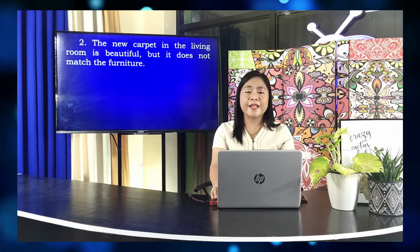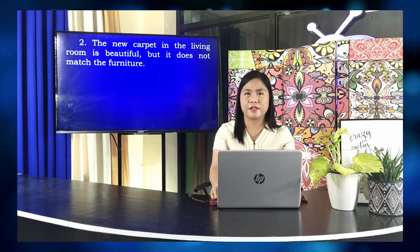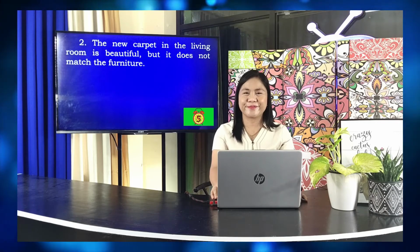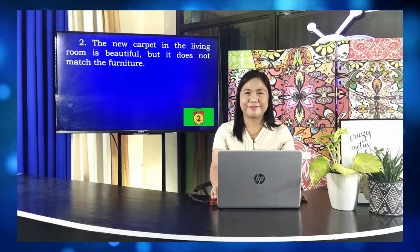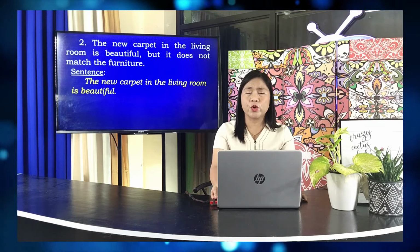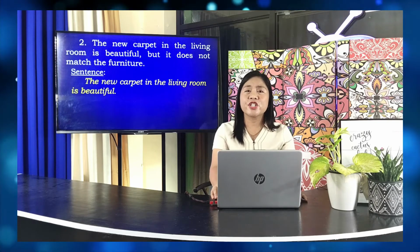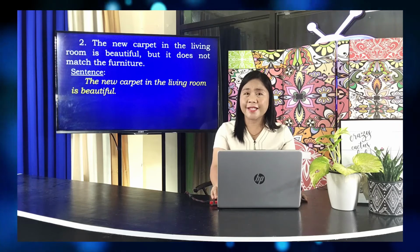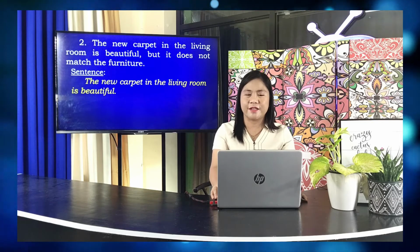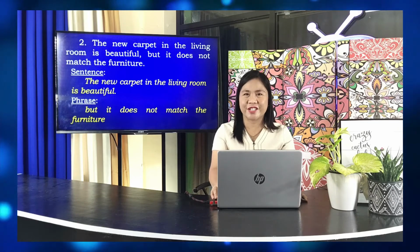The new carpet in the living room is beautiful, but it doesn't match the furniture. Now, find the sentence and find the phrase. The sentence is, the new carpet in the living room is beautiful. Kids, don't forget that when writing the sentence, you should start with a capital letter and end with a punctuation mark. And in this example, the sentence ends with a period. The phrase is, but it doesn't match the furniture.